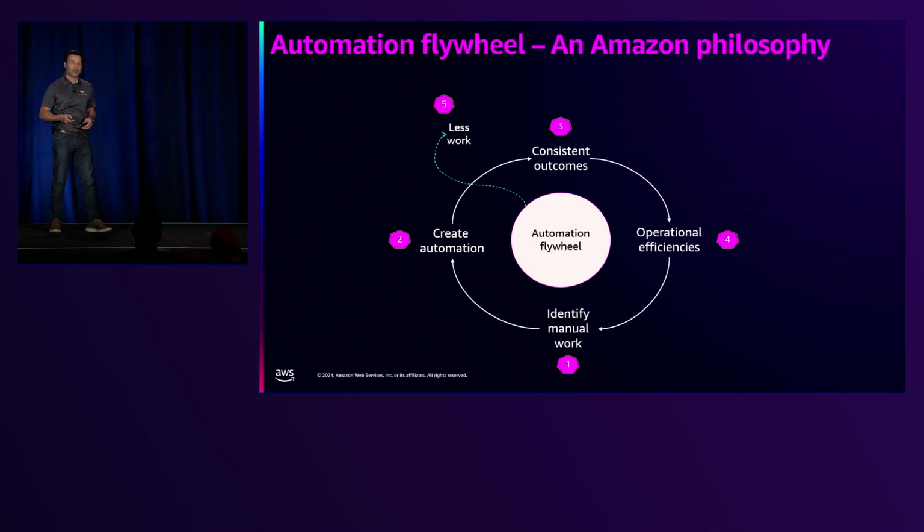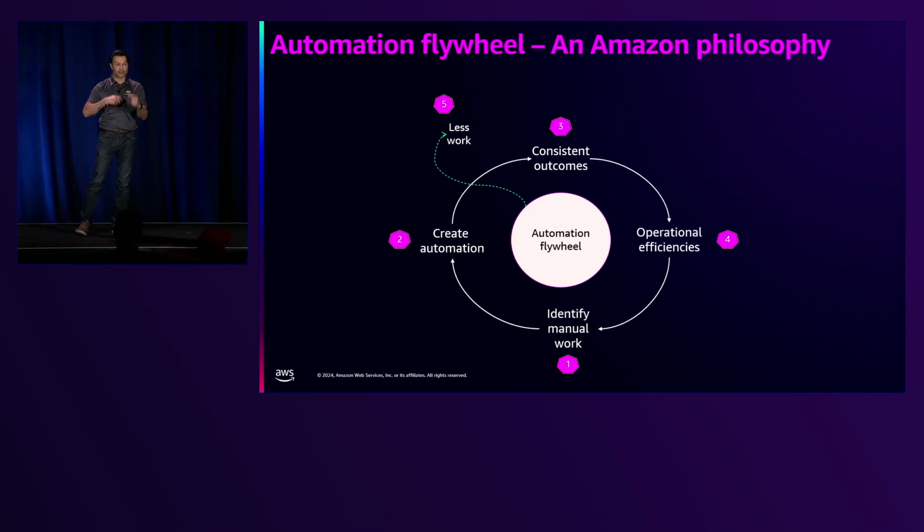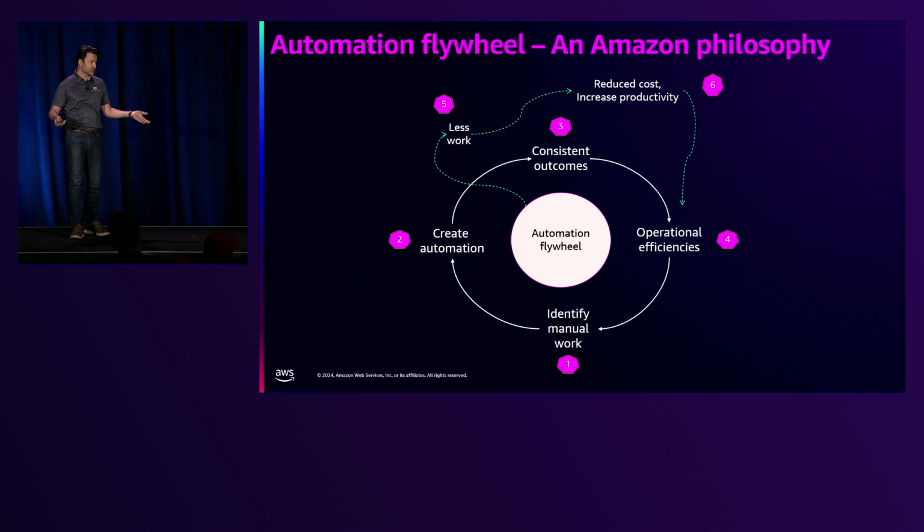In this concept, with automation, you are building more and more automation, and the flywheel moves. You are doing less and less work. Now that same time and money you can use for business innovation, or to reduce your service pricing, or increase productivity, or spend more time with your family and friends.